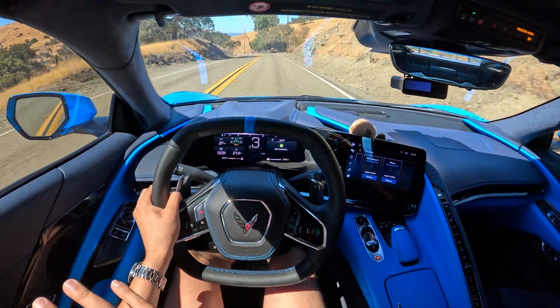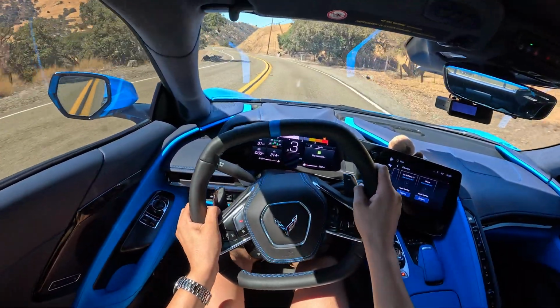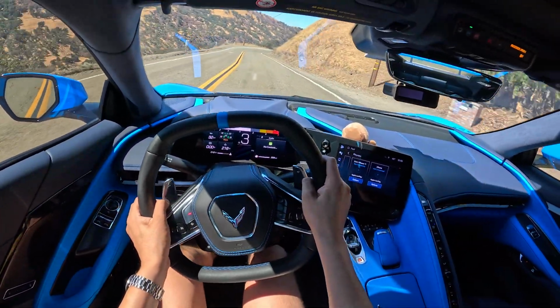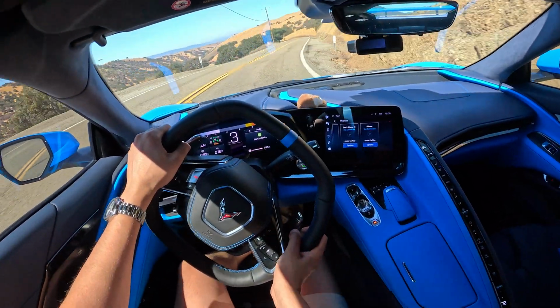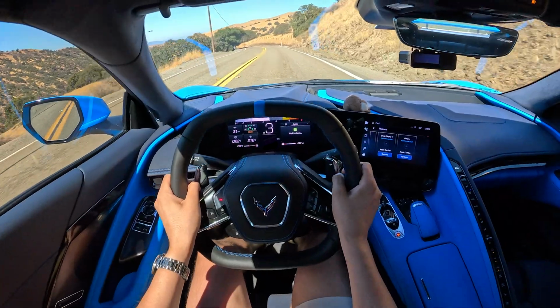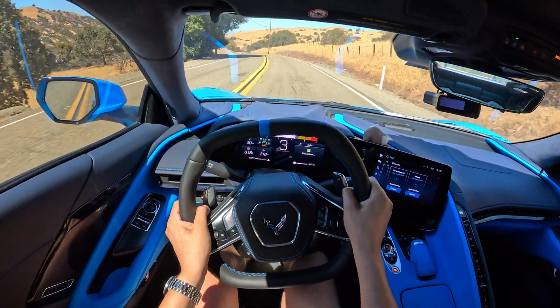See here, the engine note and the sound and the vibrations. It's a journey as you build through the revs, and in the Emira, it only starts getting good towards the end before it cuts you off, and that's the issue I have with that car.